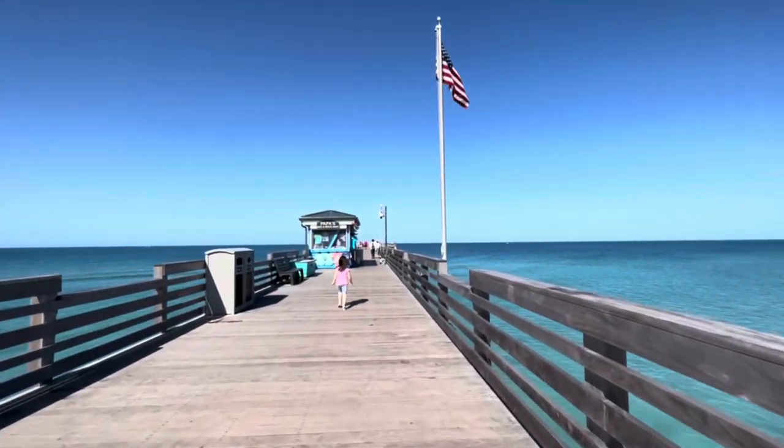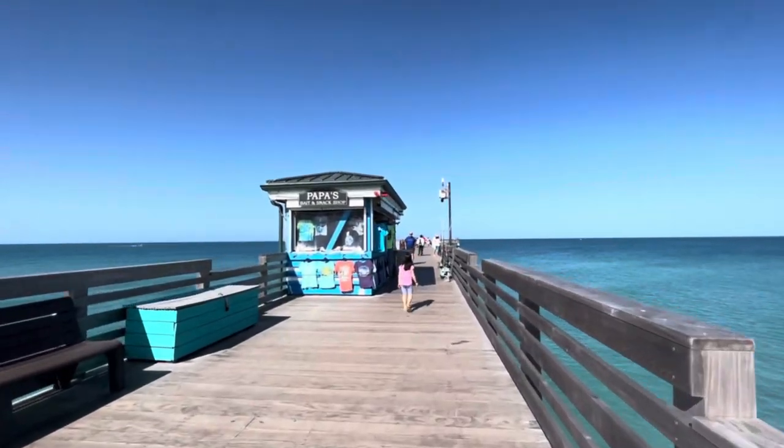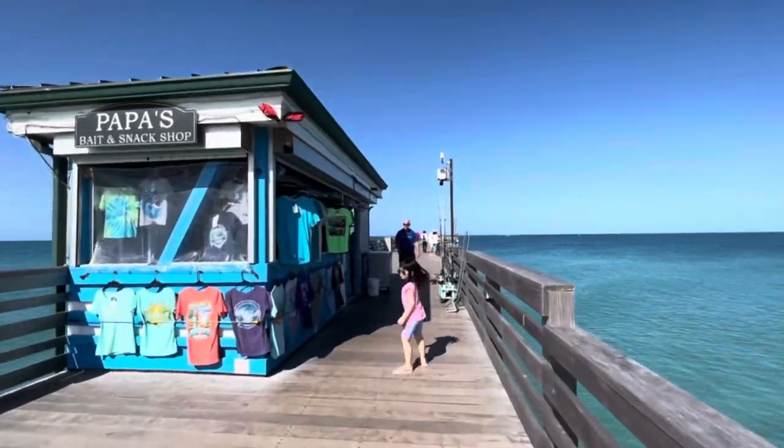Papa's Bait Shop is located midway down the pier and it's open daily from 8 a.m. to 8 p.m.